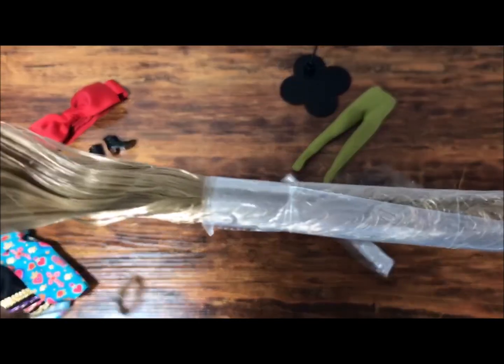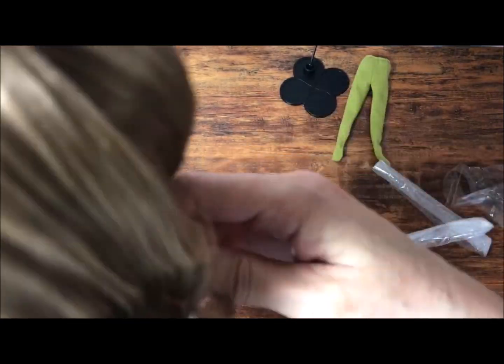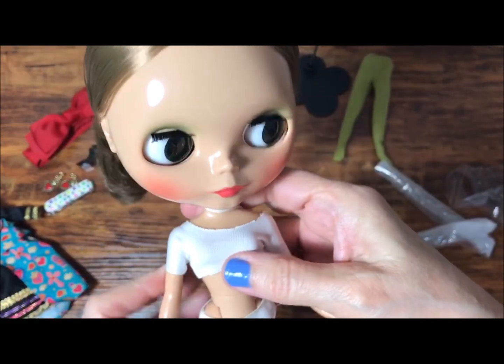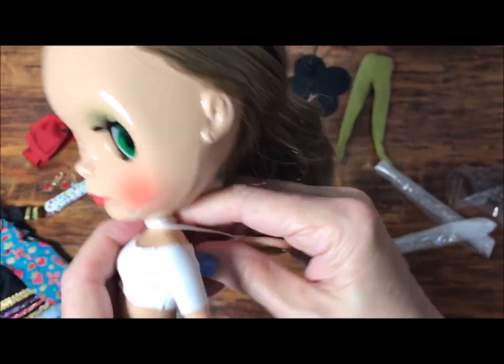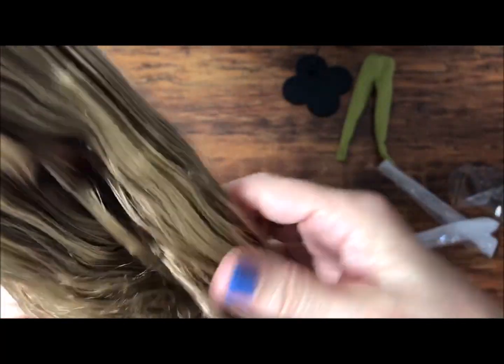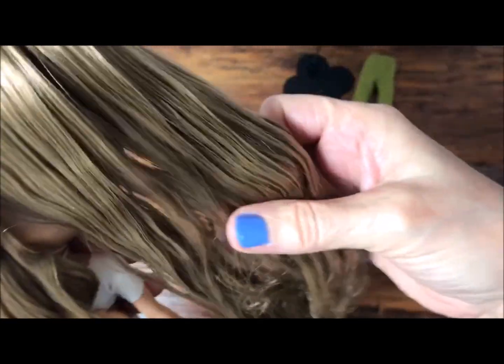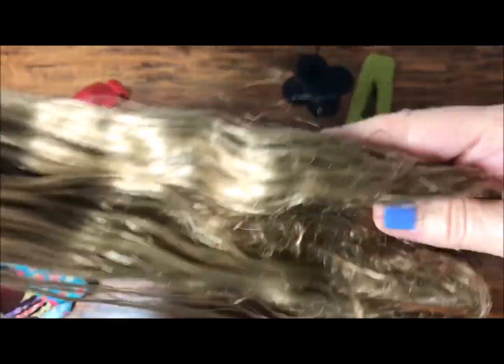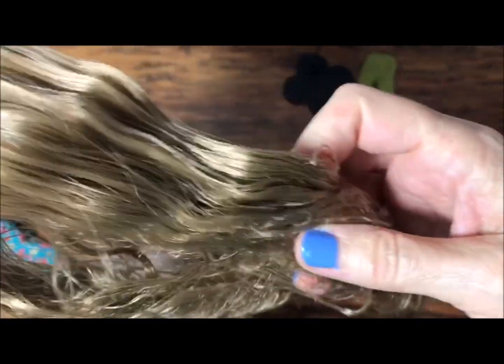Now, this is not Pineapple Princess bad by any means. But here, let's just take a look before I do anything to her hair. Let me wrap this around her so we don't get it tangled up in her hair. That's directly out of the plastic. And she has the typical Takara goop and frizz. And possibly, it looks tangly, but we'll see.